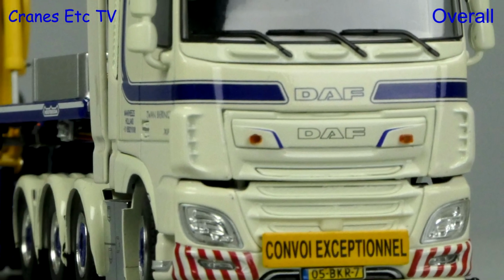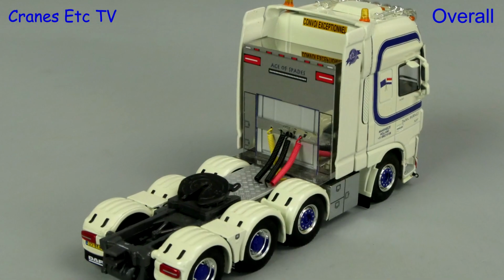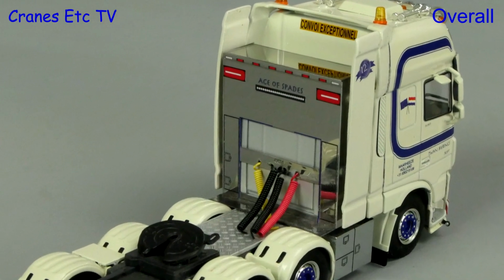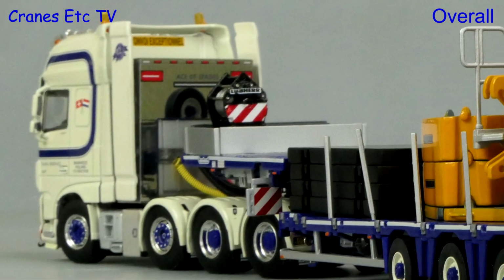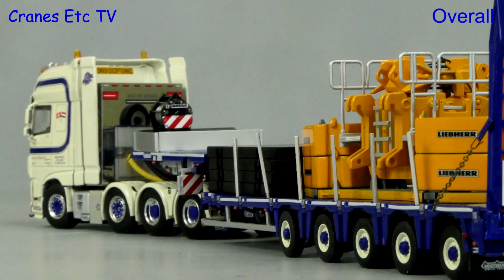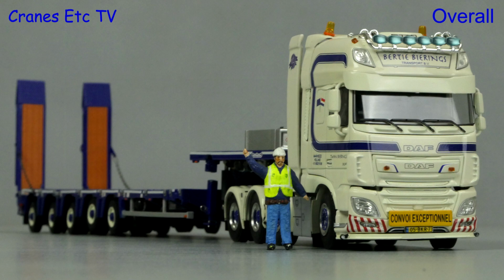This model continues WSI's strong reputation for truck models, and this big DAF in the colours of Twan Bierings is impressive. It is a combination of high detail and precise model engineering, so if you want a nice limited edition heavy haulage model, this one is excellent.